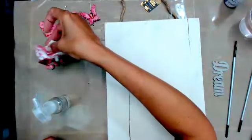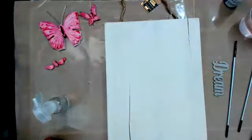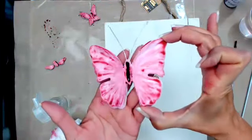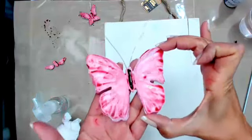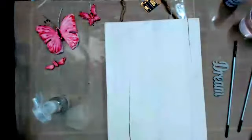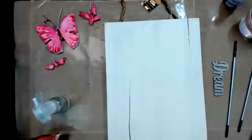Saves me time. And y'all should know too, I am notorious for putting stuff in the oven if I don't. But be sure if you do that, don't take my advice, be sure if you do that to do it on a very low setting. And you should be good.